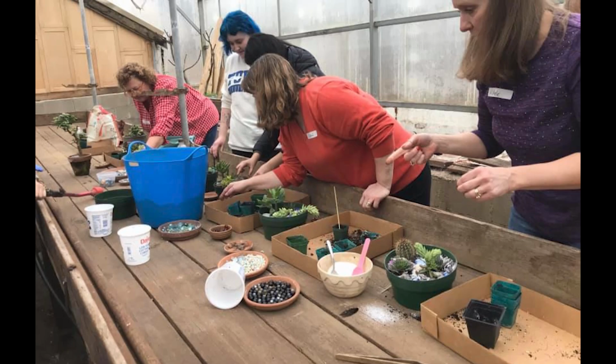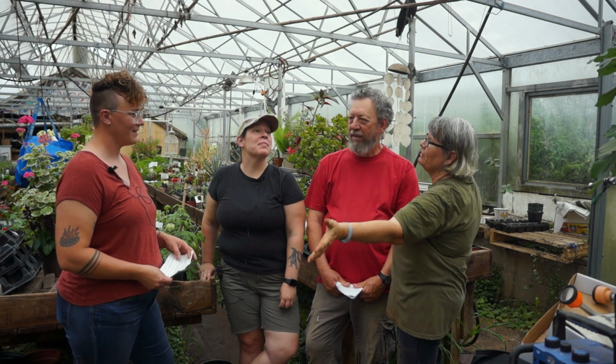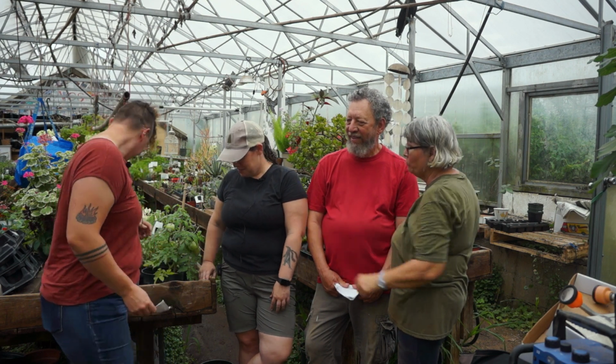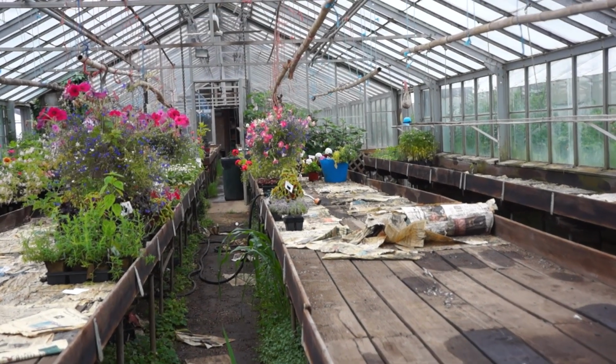We also do succulent workshops and wreath workshops in the winter. It was my grandparents that built this greenhouse. The outside is different from the original outside, but the benches are the same redwood benches. And my grandfather built it from a kit.